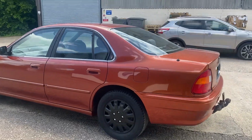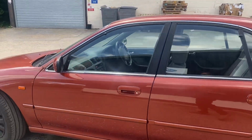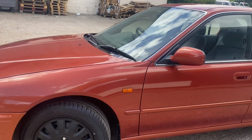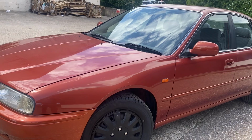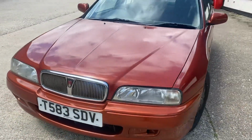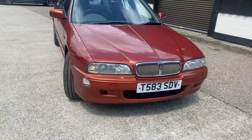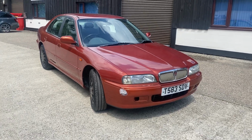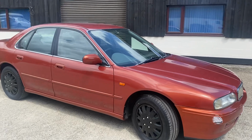So in regards to the good things on the car, it has clearly been very well maintained, and the previous owner of the car was actually a retired engineer for the armed forces, and he looked after his own car very well. Sadly, he's passed on, and the car moved through the family, and that's where it's coming from us as a part exchange.